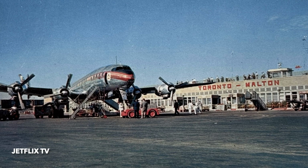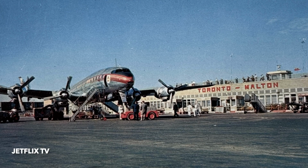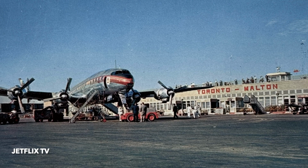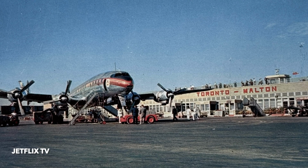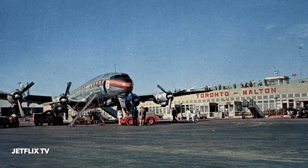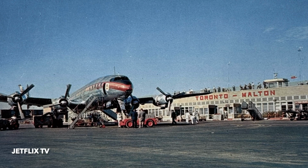We now head clear across the country over to Toronto. We've got a nice image of a TCA Super Connie posed on the ramp at Toronto Malton Airport, as they called it back then. Also, this airport featured a wonderful open-air balcony, and you can see the punters on the roof there soaking up the atmosphere. We can date this image to roughly 1954, 1955.